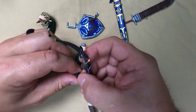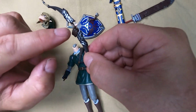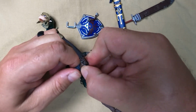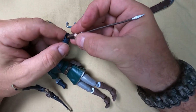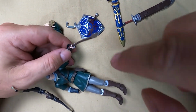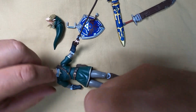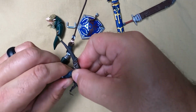But you have this. I mean, that looks great if you can see that, if it's not too blurry. The finger pose looks great. And this is pretty much how I've had him posed for the week that I've had him. And then he has his arrow already knocked in his fingers. You can take it out and slide it in. And I think that is a great feature. I would love to see all action figures that come with bows and arrows do that.